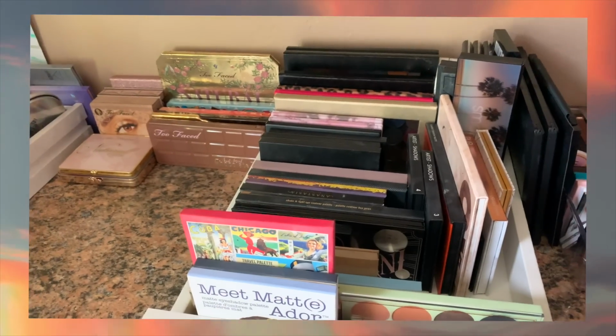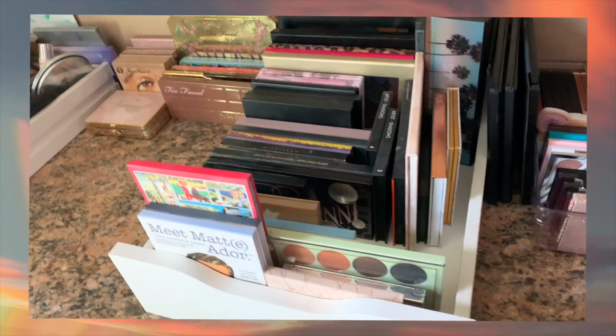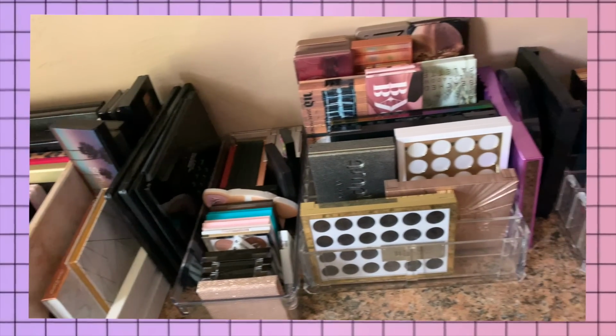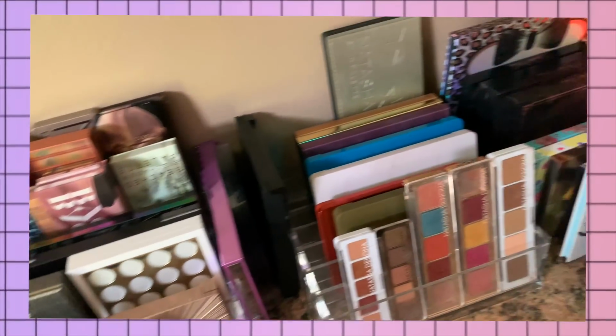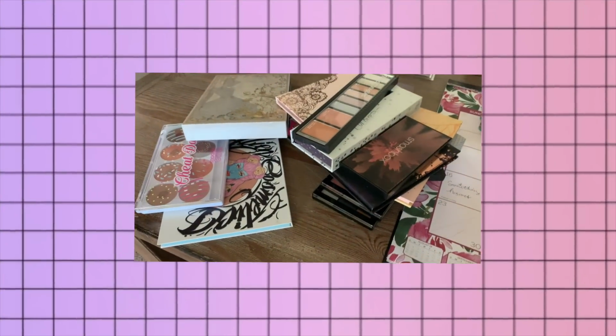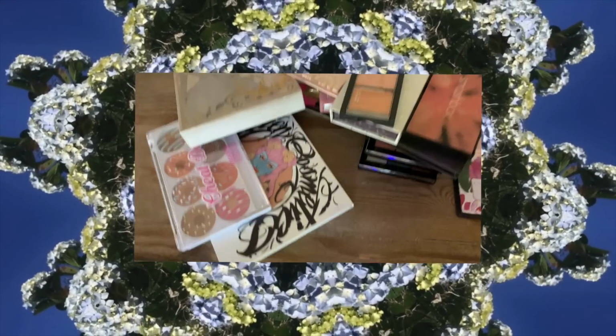I need to get some organizers for my Too Faced palettes back there, but you can see the clear bin. I put my little eyeshadow palettes in there. I had another acrylic organizer there. You can see I put all my Urban Decay eyeshadow palettes. I do have this little pile here left that I still need to get rid of, but they are used, so I'm gonna have to give it away to family and friends.